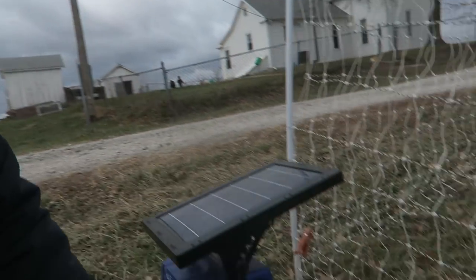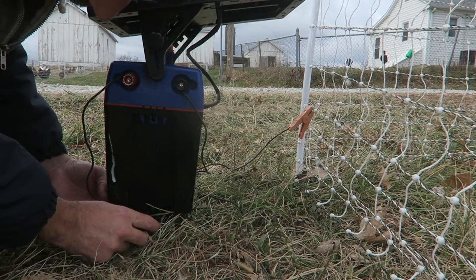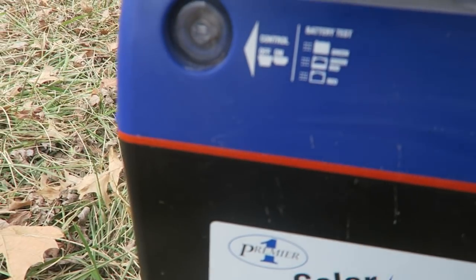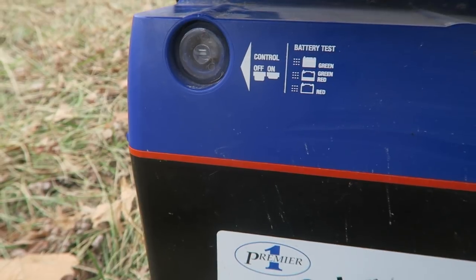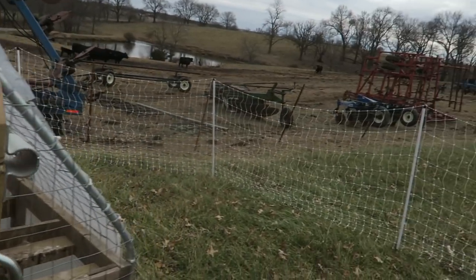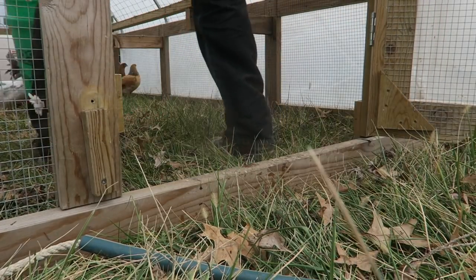So the black plug just hooks onto the stake in the ground that this sits on. Momentarily turning it off. Gonna go refill their water because I spilled it all during that move. And then we'll free them up. Door's open. You guys can come out. Your first taste of freedom. Come on.